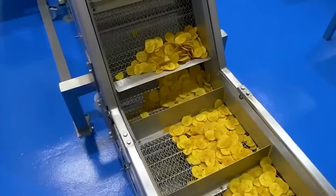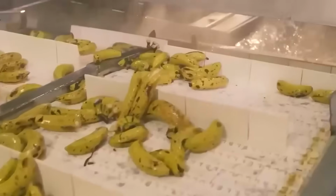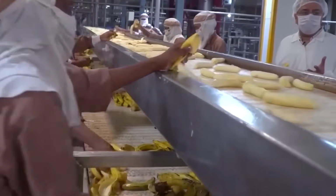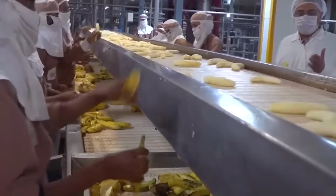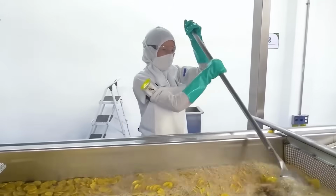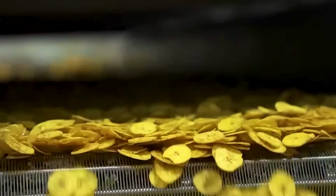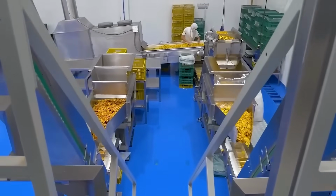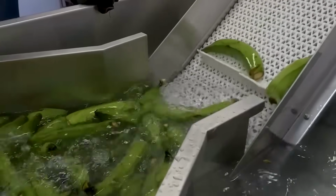The hot oil makes them crunchy and delicious, and of course, the crew wears face masks and gloves to stay safe. The chips hit another conveyor belt to drain off excess oil and dry out, making them extra crispy. Once dried, the chips get seasoned with their tasty signature flavors, ensuring every chip is perfectly seasoned. Of course, any overcooked chips are sorted out to keep your snack game strong.